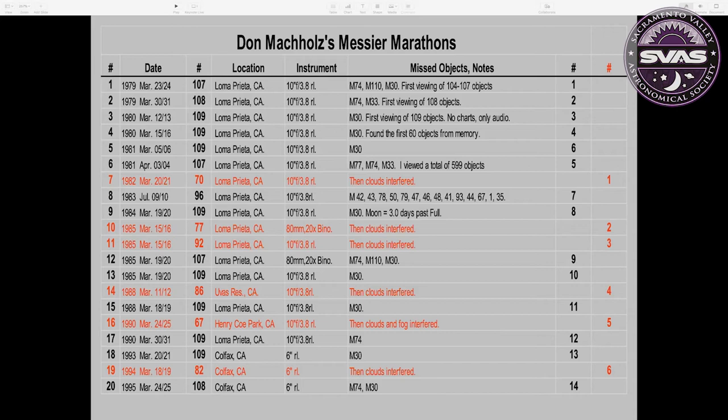I began finding them from memory on my fourth one with 60 objects. I did something called the Massive Marathon in 1981, in which I saw 599 objects in one night. I put together a list of galaxies, clusters, and nebulae that I would normally pick up while comet hunting, and it comes to 548 objects. And then you add the Messier objects, you get 658. And so I tried to see as many of them in one night as I could.